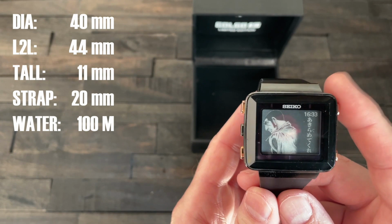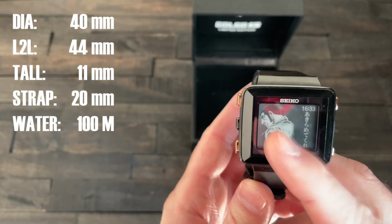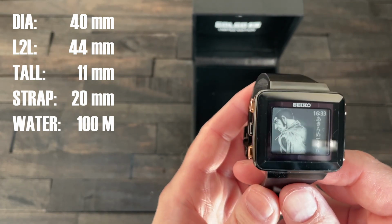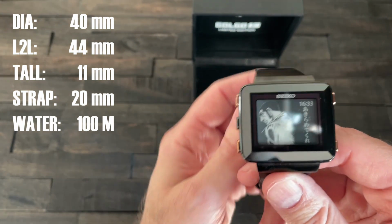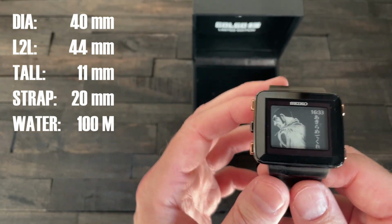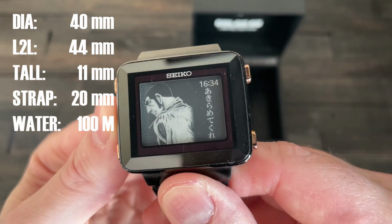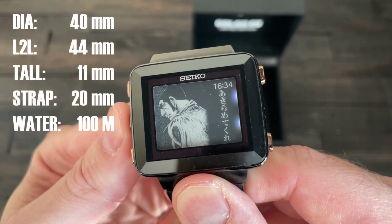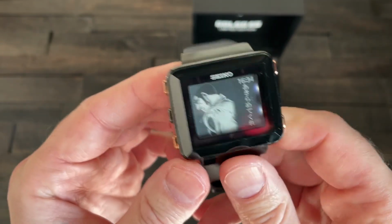Now, it wears a little better than the stats might indicate, namely, 40 millimeters across. Normally that would be big for a rectangular or square-shaped watch. We'll see how well it wears on my wrist in a hot minute. Just want to go through some of the features. It's going to be hard to tell in this lighting, but there's the backlight. Not super great, but an option.